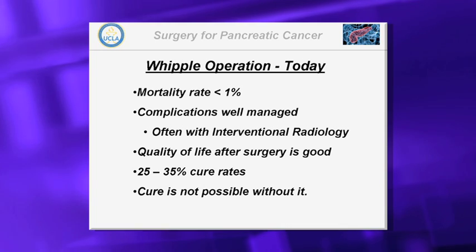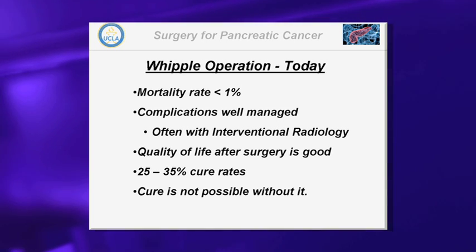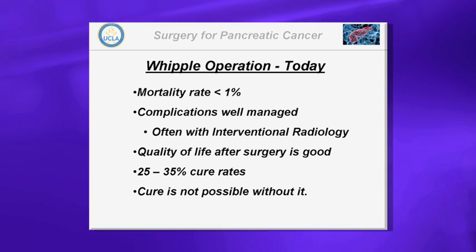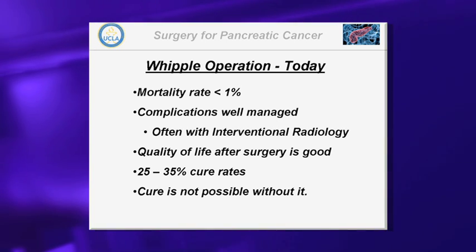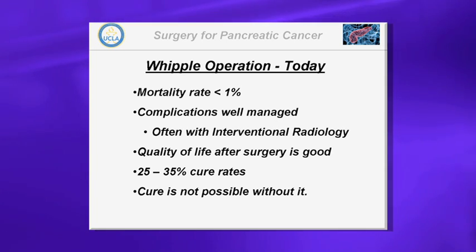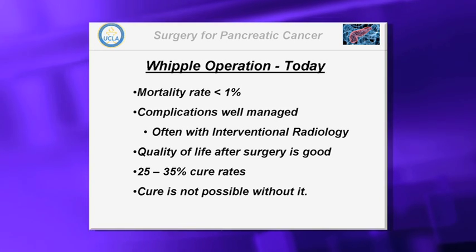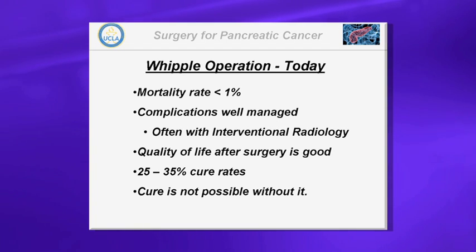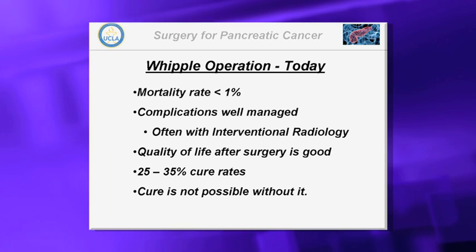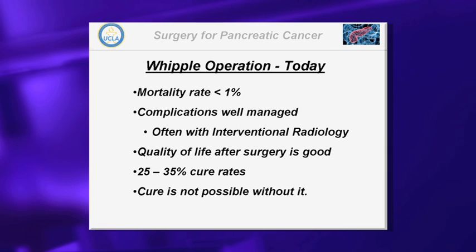The Whipple operation today, we've come a long way over the course of Dr. Reber's career. The safety now is really great. You can see that the mortality rate is significantly less than 1%, so it's very safely performed and recovery is almost usually guaranteed. The complications now are extremely well managed. Very rarely do we have to reoperate on patients after they've had a Whipple procedure, and if a complication does happen, they're managed with interventional radiology.